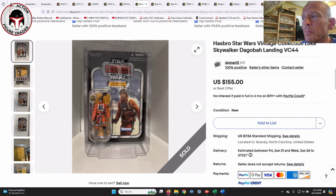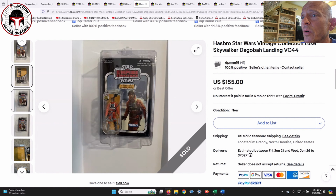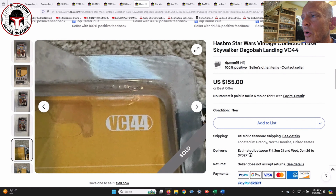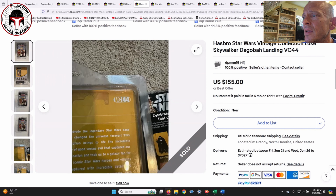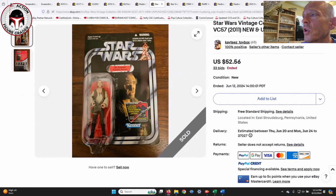Here is a dark blue saber VC44 Luke Skywalker Dagobah Landing. Always desirable, and the darker saber version is easier to find. That one still sold for $155. That's a big number relative maybe to a few others that have sold here recently, but it did look very, very clean. Hard to tell, I think it's just a reflection from the star case there, but definitely an unpunched example, and definitely one of my favorite card backs in the TVC 1.0 line.